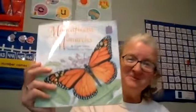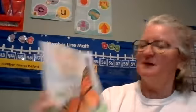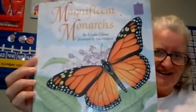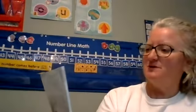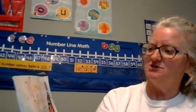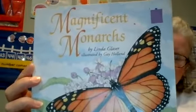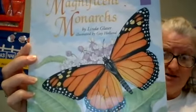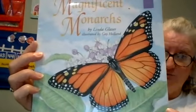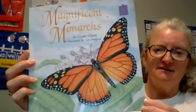Friends, here is the book that Isabella chose this morning at our morning meeting. This is called Magnificent Monarchs. Aren't those beautiful butterflies? This is written by Linda Glazer and illustrated by Gay Holland. And these pictures are actually artist pictures. Look at that, the illustrator did such a beautiful job with these drawings and colorings, didn't they?